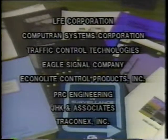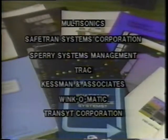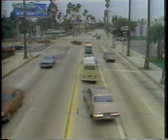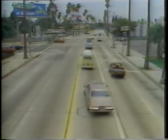Various systems firms have also developed programs and market them with their systems. These systems can be tailored to meet the needs of almost every community. UTCS is an online computer program that enables traffic signal systems to respond to real-time traffic demand in order to improve traffic flow on urban streets.